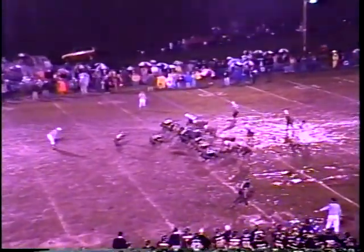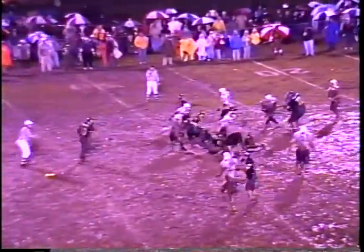Grigsby lines up. He's got Walker, number 3, split out wide to the right. Grigsby rolls out, gives off to Walker. We got a flag on the play. Well, it looks like he had illegal motion in the backfield from Hazard. Dead ball foul there. So that brings 2nd and 10 for him.